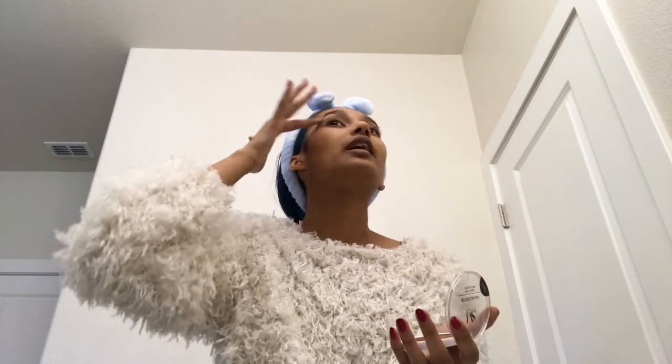So I lightly tap it, and I also put it in the inner corner of the arch of my eyebrows so that it kind of shines, and it really does help because once you put it on that part, it really does show.